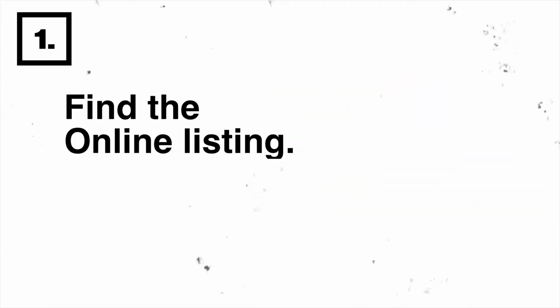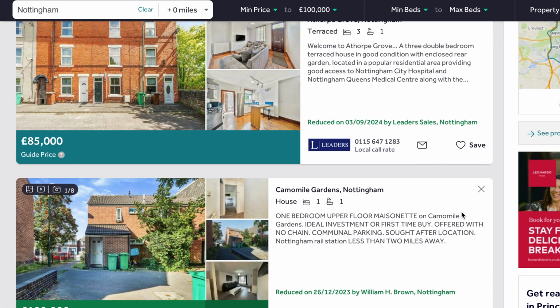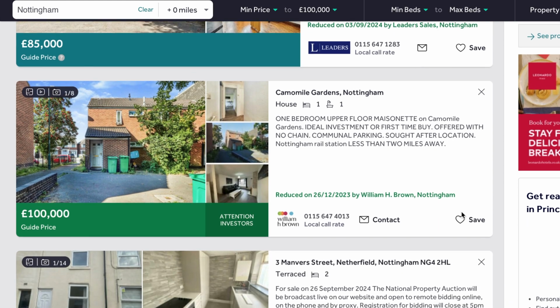Step number 1, find the online listing. Now, if you've already found a property that you want to buy, then skip to chapter number 4. So what you need to do is go over to rightmove.com. Once you're on there, find a property that catches your eye. Don't worry if it's £10,000 or £20,000 above your budget, because a lot of the time we can get these properties secured for much less than they're actually listed for online.